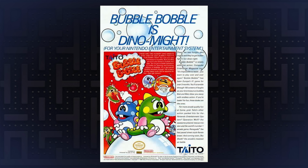This month in 1986, the Taito Corporation releases Bubble Bobble to the arcades. Bubble Bobble is an arcade comical action platformer video game by Taito, first released in 1986 and later ported to numerous home computers and gaming consoles.